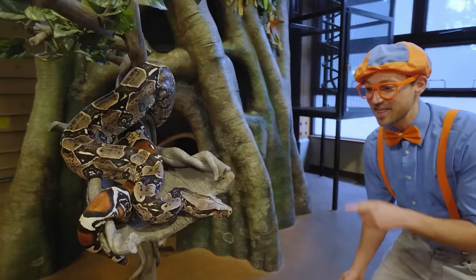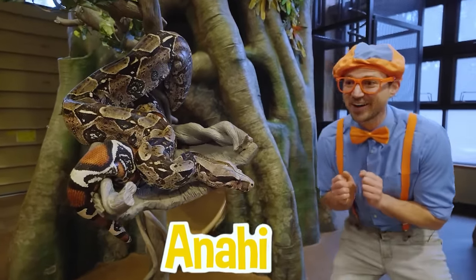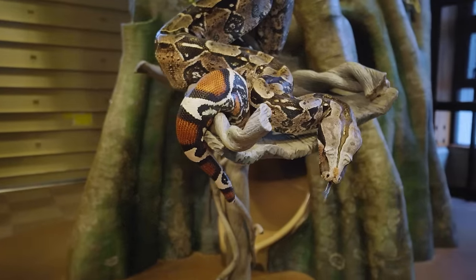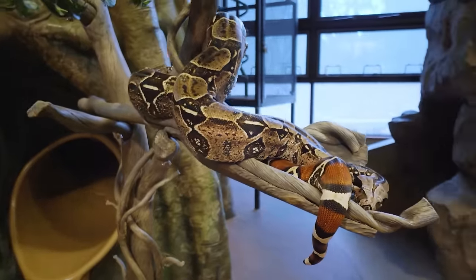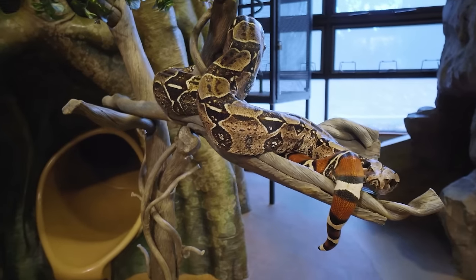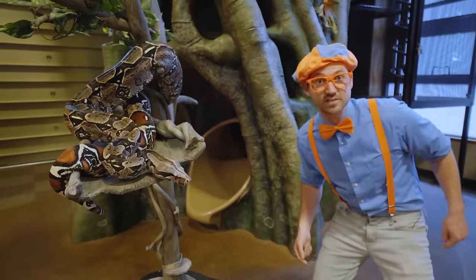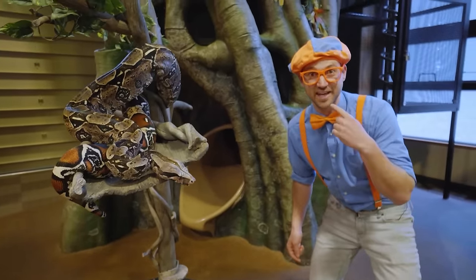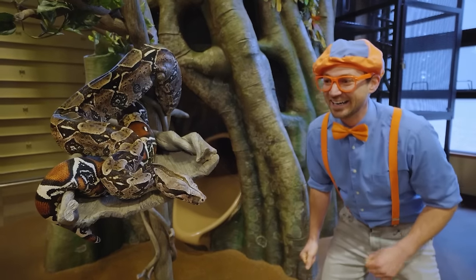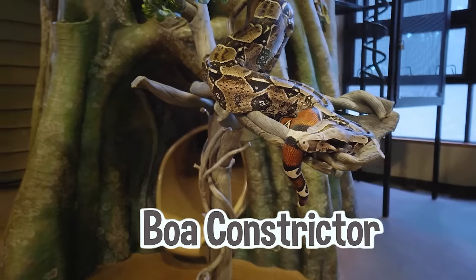Check it out. This is a Nahi. Yeah, she is so pretty. Wow, do you see her tongue poking out? Yeah, she pushes her tongue out of her mouth every now and then to smell. Isn't that crazy? We use our nose to smell, but she uses her tongue to smell. Yeah, and she is a red-tailed boa constrictor.